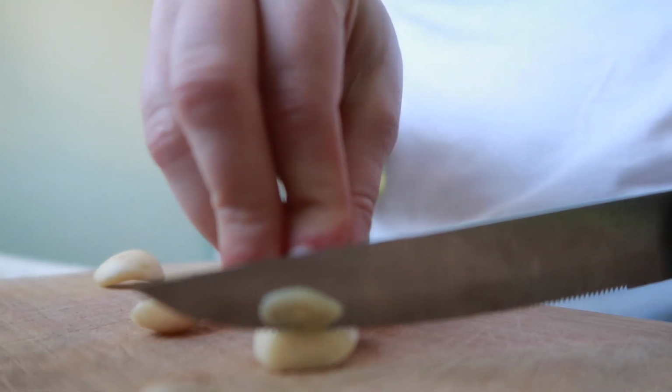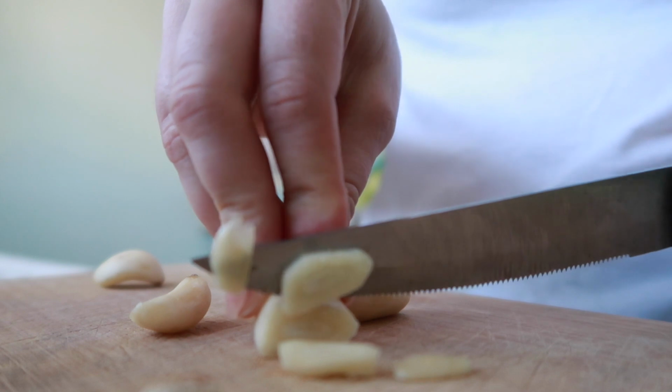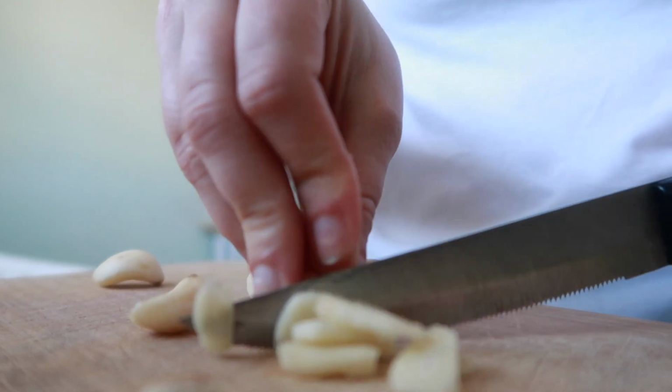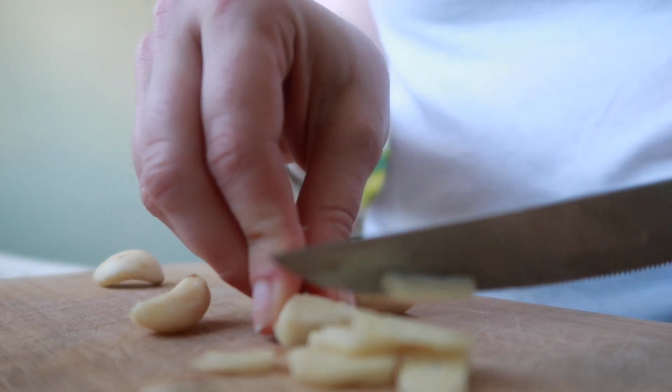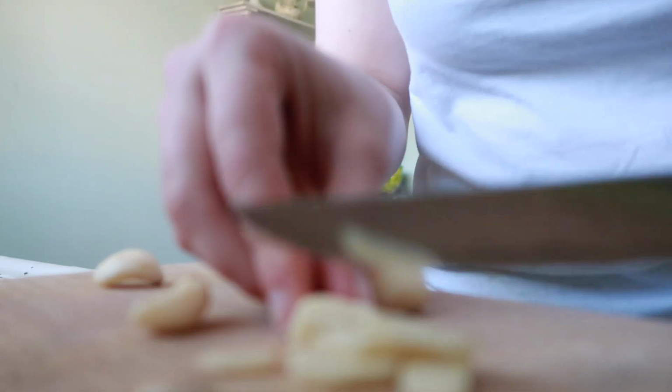Alright, so now the recipe calls for 4 to 5 cloves of garlic. So we're just going to chop this bad boy up. Ryan and I love garlic. We just love huge chunks of it. This calls for minced garlic, so I'm going to kind of mince it. Can you guys even see what I'm doing? I really hope you are.